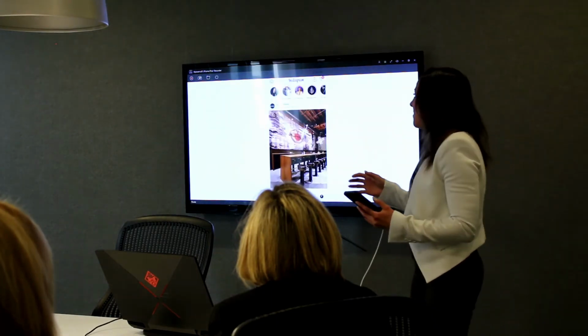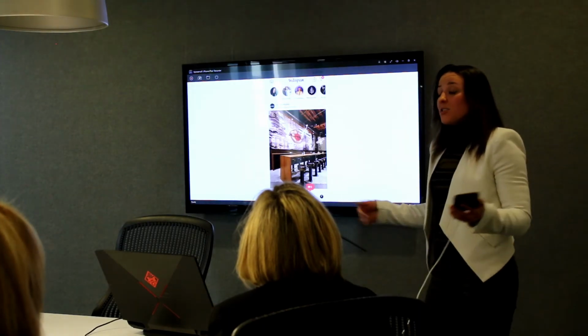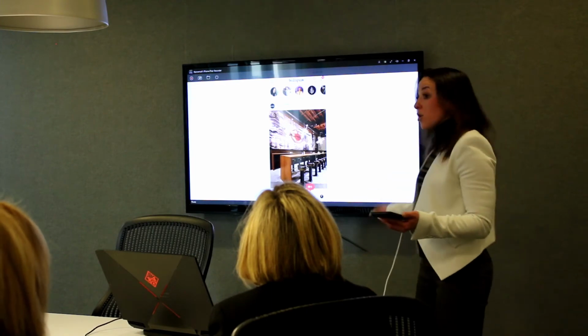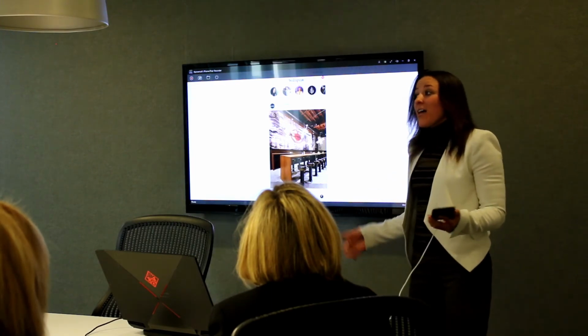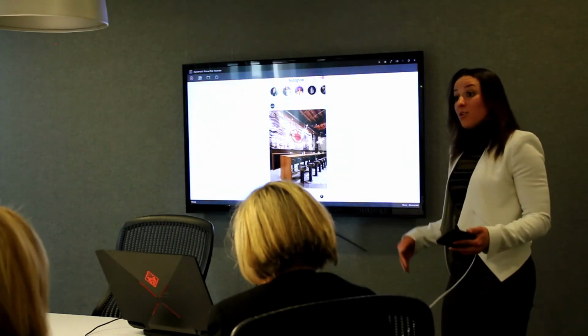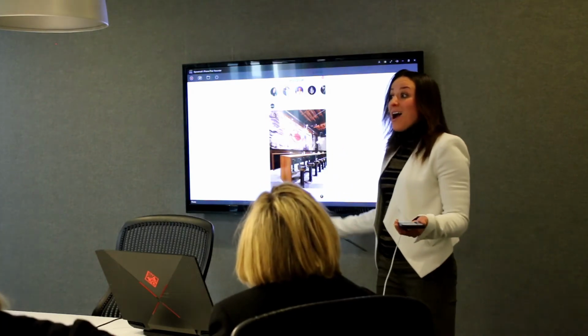So in the instance you want to create a story right on the spot, great. In the instance you want to be more intentional and timely about things and be more creative and have graphics, this requires a little bit more in advance time to sit down, create the graphic, get it the way you want it, and then post it live.